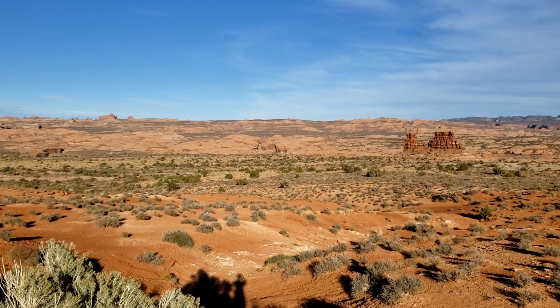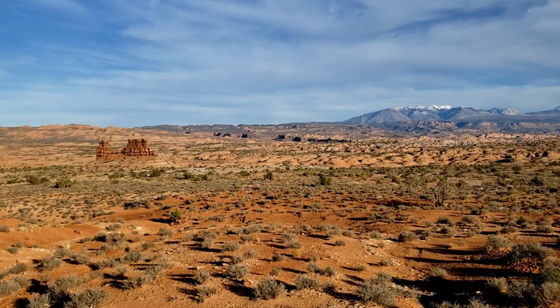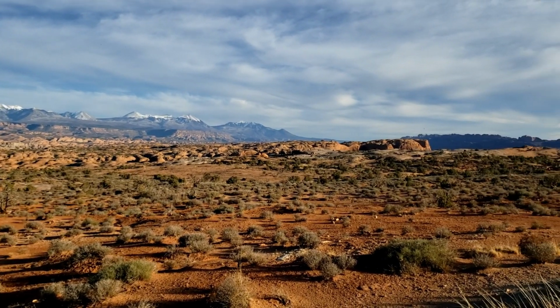I wrapped up my time around 5 p.m., and thankfully the visitor center was open till 6, so I was able to swing by, get some souvenirs, get my passport book stamped, and then call it a day.